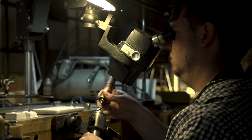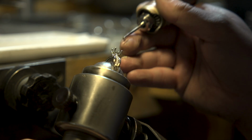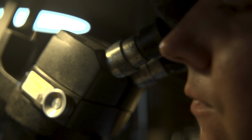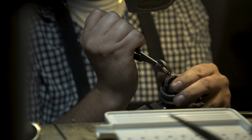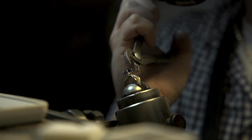But CAD now has so many advantages. The biggest advantage is all the little stones that you put next to a piece. When you design it in CAD, all the prongs are in the right place. So the setter has a much easier time setting. The mountings are more secure. Everything about using CAD is an improvement over hand making it, particularly the time involved.